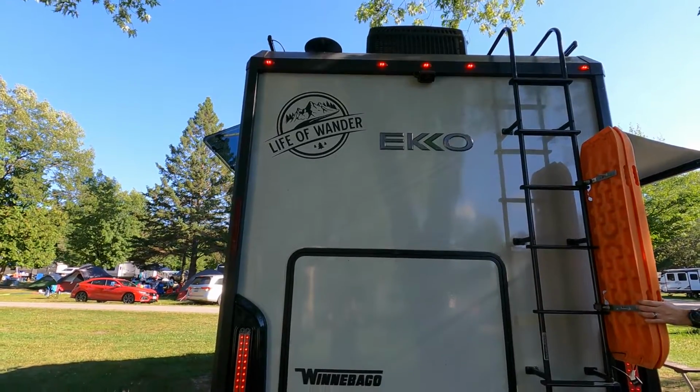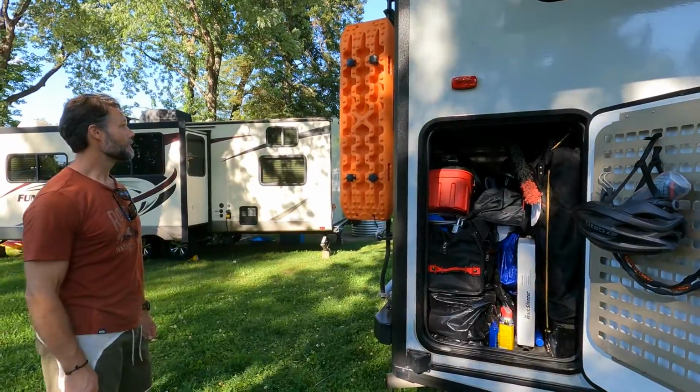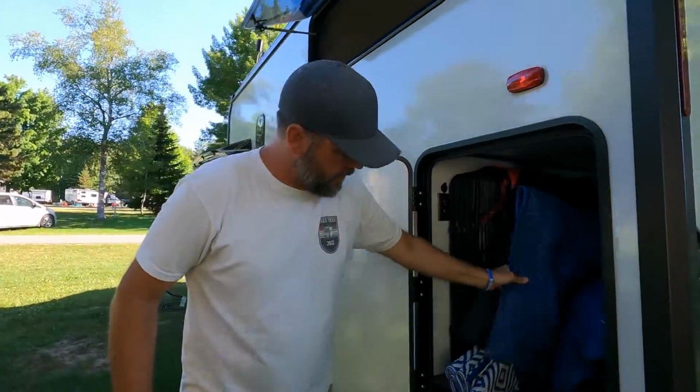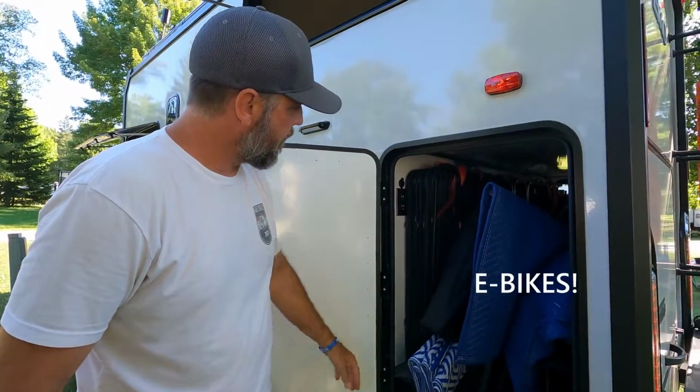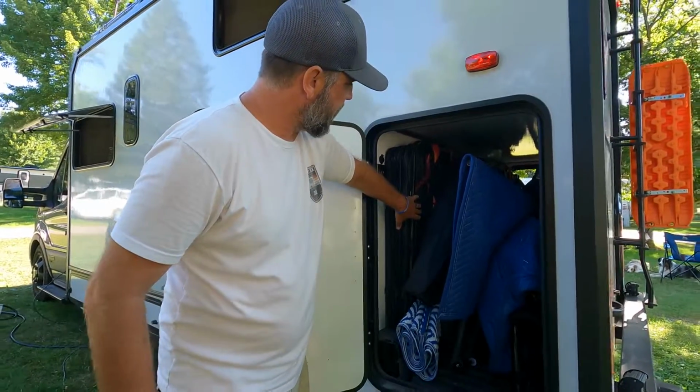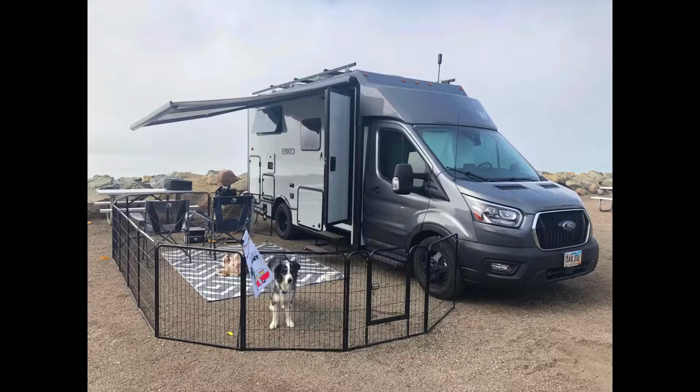Right away, we were impressed with how much storage this EKKO has. We keep it covered up just so it's not getting too beat up. The dog fencing fits on this little ledge perfectly, so we have 2 stacks of those. Gives them a nice little yard.